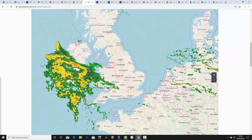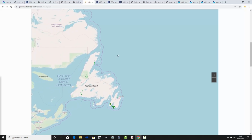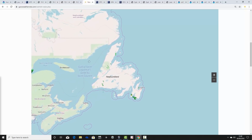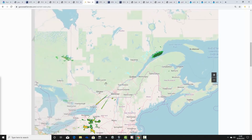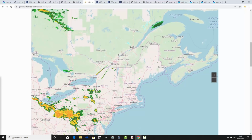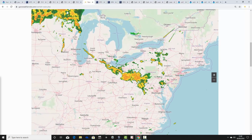But let's go the other way. So we're going to drag the map across the Atlantic Ocean. That blue expanse is, of course, the Atlantic Ocean. We've found land and we've found Newfoundland. So we're heading in towards the east coast of America and Canada. If we scroll down a little bit, we can see that we've got Washington there and the eastern seaboard of the United States. So let's carry on scrolling through there.